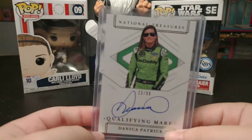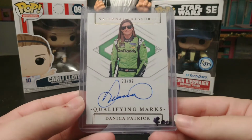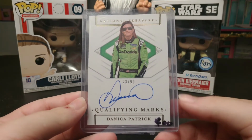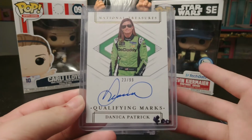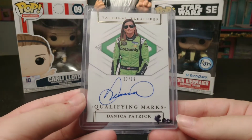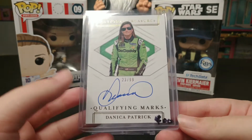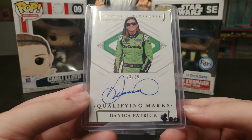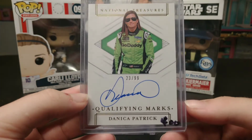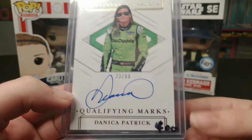This was more of just, I don't really know how to explain why I picked it up, but growing up, when I was in third grade is when Danica Patrick made her rookie debut as a driver. I just remember being in third grade and my teacher showing us an article about her, and I thought it was super cool. I picked this up at the National. I don't remember how much I paid for it. It's out of 99 from National Treasures. Super cool card, 23 out of 99.